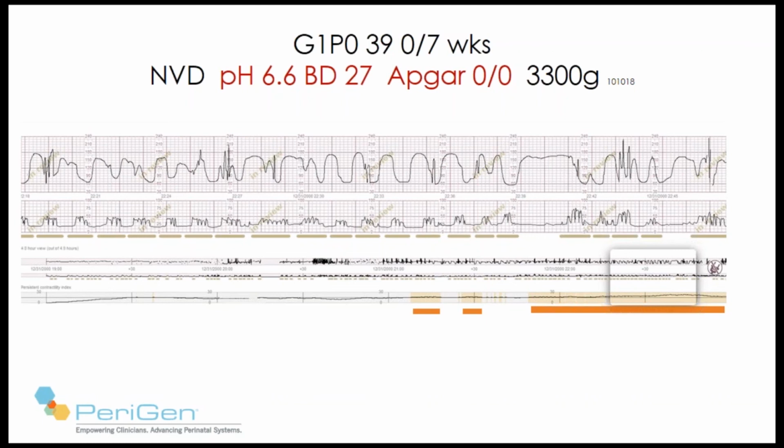These are considered deep and wide decels with a smooth baseline. This would be an ominous pattern. This would be one of those that just has no determinable baseline. These are deep, wide, with every contraction. You have no variability that can be spoken of, and truly this would be one of the most ominous we would come across. So in reviewing, the resulting pH is 6.6 with a base deficit of 27 and resulting APGARs of 0 and 0.